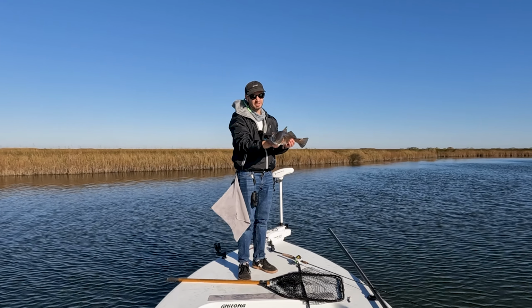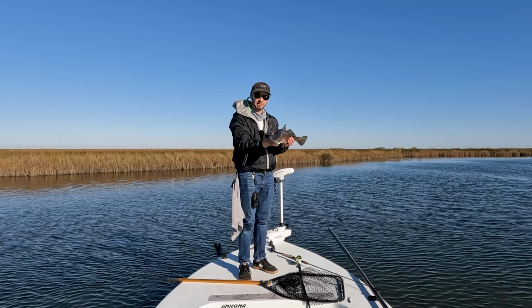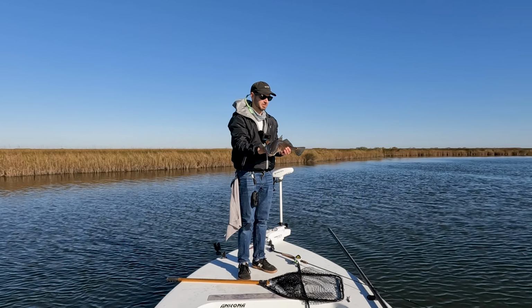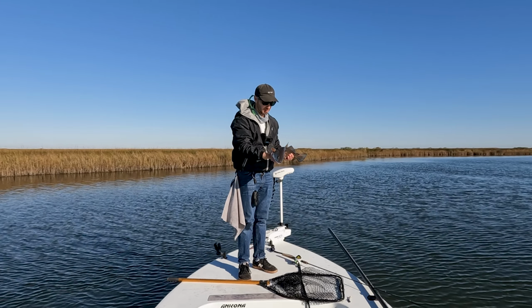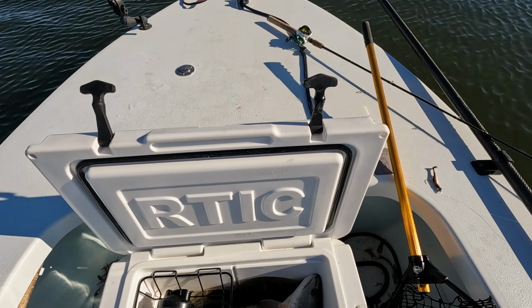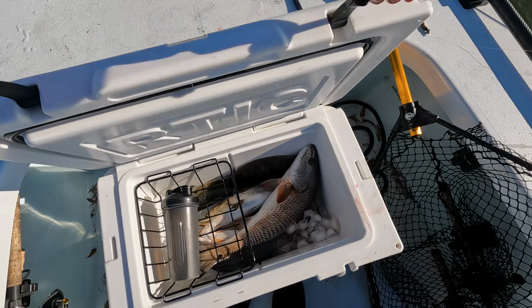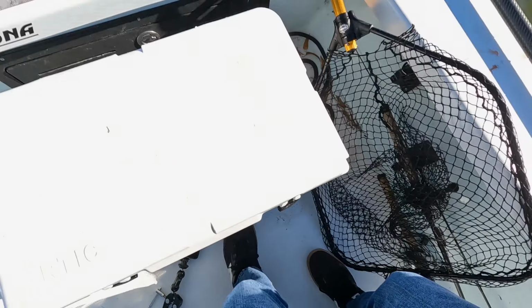If you count, I'm getting tired. 8 fillets, 8 pretty decent sized fillets. My family's only 3 people, plenty enough for us. Get a shot of that ice chest for y'all. That's a full ice chest.